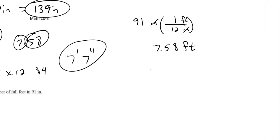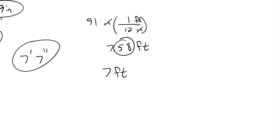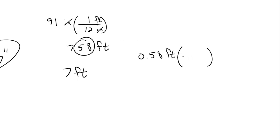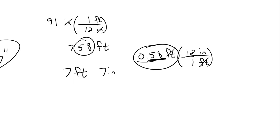So that means we've got 7 feet, but I have to figure out how to change this 0.58 part of feet into inches. So let's do our own little question there. If we go 0.58 feet and do the same thing, I'm going to multiply this by feet on the bottom, inches on the top so that they cancel. And we've got 12 inches in 1 foot. So if I go 0.58 times 12, you actually get 7 inches that way as well. So we can just change that 0.58 part of the feet into inches.